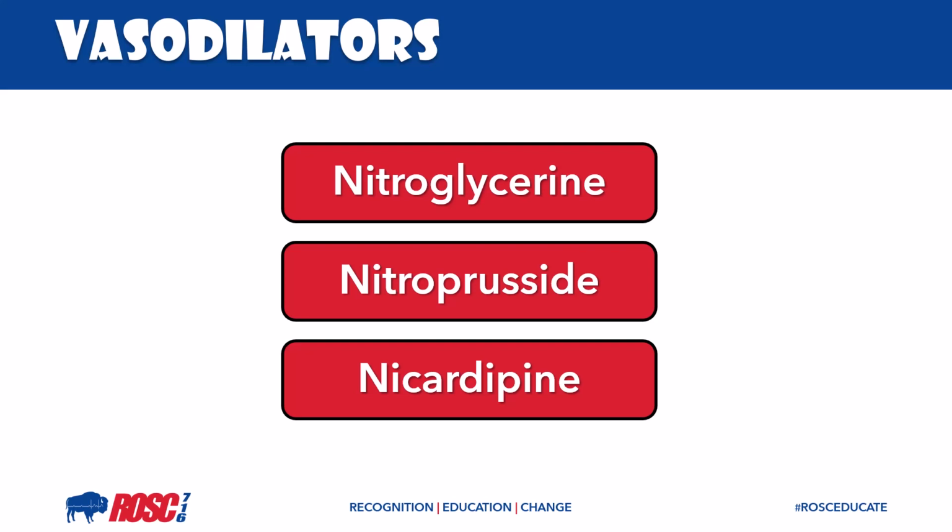So why the heck are we talking about this class of medication during a shock lecture? Well, sometimes in shock states, cardiogenic shock specifically, we might use these medications to decrease SVR, promote forward flow, and to reduce the cardiac stroke work. When using these medications for cardiogenic shock, our treatment decisions need to be guided by advanced hemodynamics.